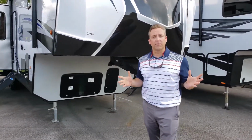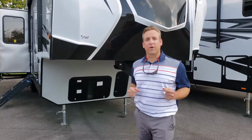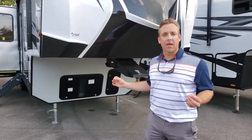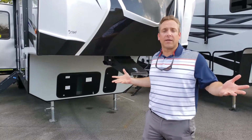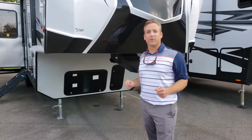Not to oversimplify, but a travel trailer, whether it be a fifth wheel or a traditional travel trailer, are exactly that. They're a trailer. They're going to sit on a steel frame. And that's the major characteristic of a travel trailer. It sits on a frame that is towed behind a truck.